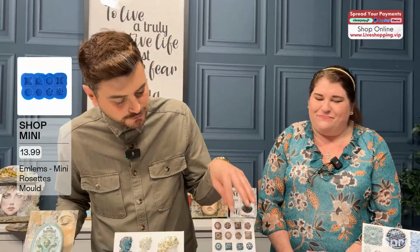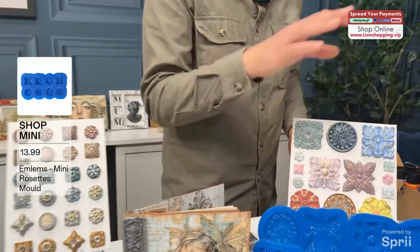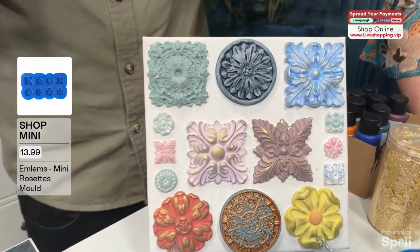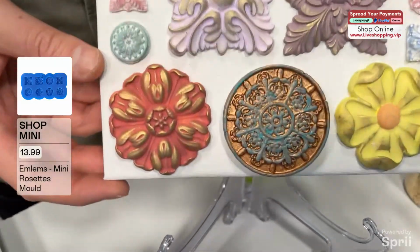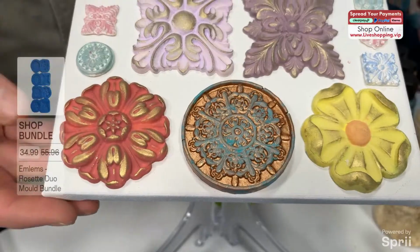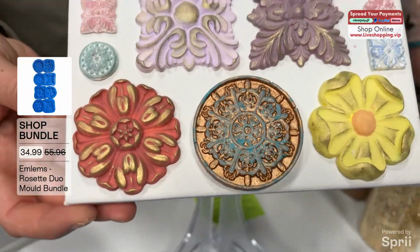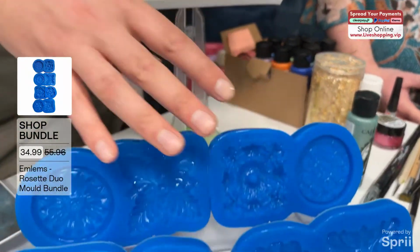But this one here for you is Shop Mini for, of course, these wonderful rosette elements here, and it is just £13.99. Amazing price on here. Now this one, you're getting a fabulous selection here, which is brilliant. Now, of course, these are bundled together. And of course, as always, your greatest saving is by shopping for the bundle. But it's going to take your attention to the details in this because you've captured it so well, especially with the mediums you've chosen. This here is Shop Bundle, and it's just £34.99 for all of what you're seeing here.